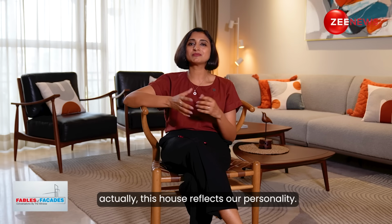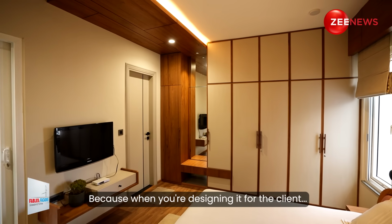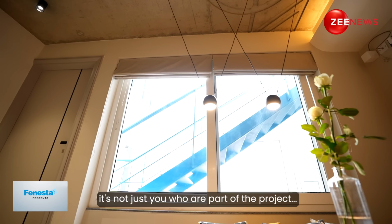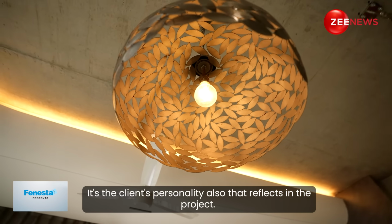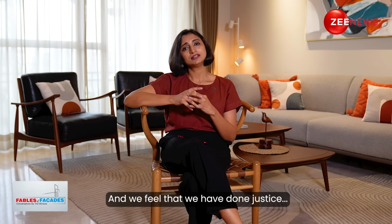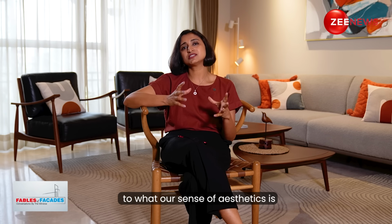Actually, this house reflects our personality, because when you're designing it for the client, it's not just you who are part of the project, it's the client also. It's the client's personality also that reflects in the project. And we feel that we have done justice to what our sense of aesthetics is.